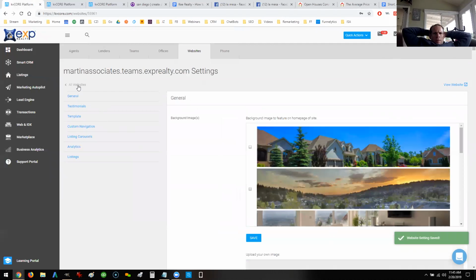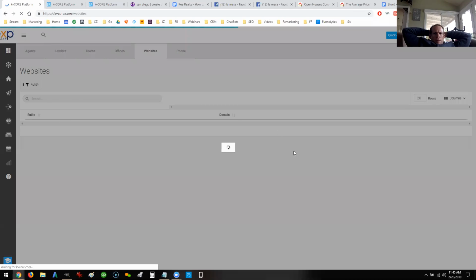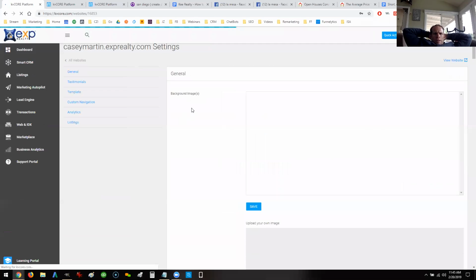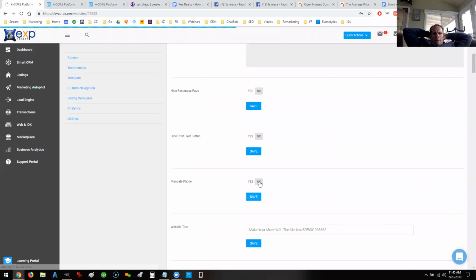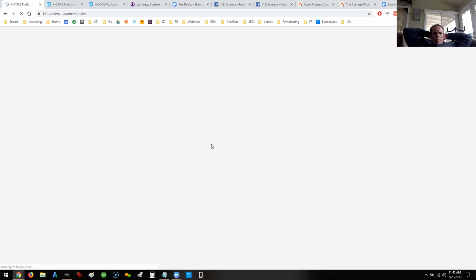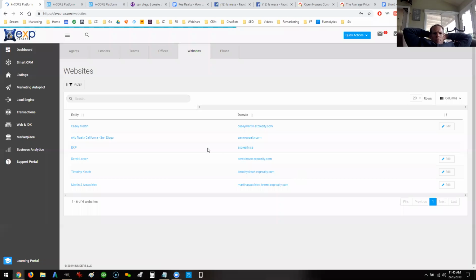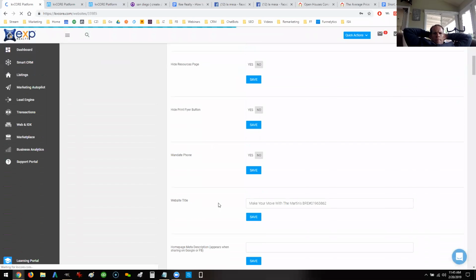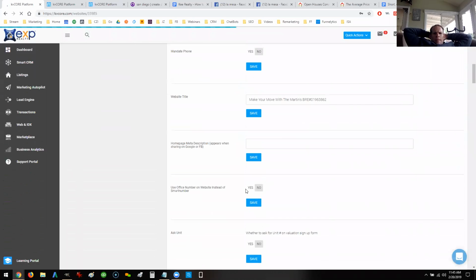Now, I just changed that. Now I need to go back and change it for every other agent as well if they wanted to. So we just changed that for your main one. Now let me go to the Casey one and change that. Yeah, let's just change it to my 619 number. Looked like it was already changed though. Okay. I'm going to do it for Derek as well. Yeah, I want to do it for everybody. Okay.